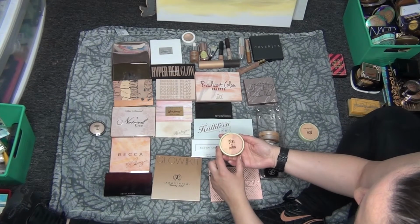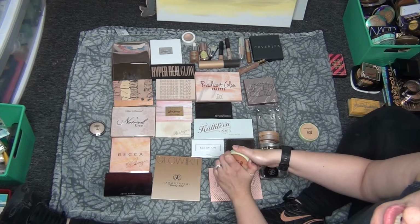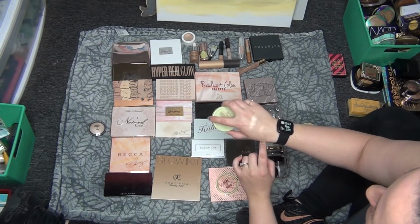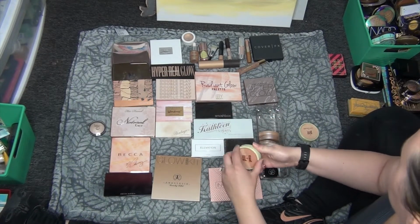This one is also by Pixi. This is the Blush Duo in Peach Honey. I actually tend to just rub it all together and use it as a blush topper or a highlight blush combo. So I like that one as well.